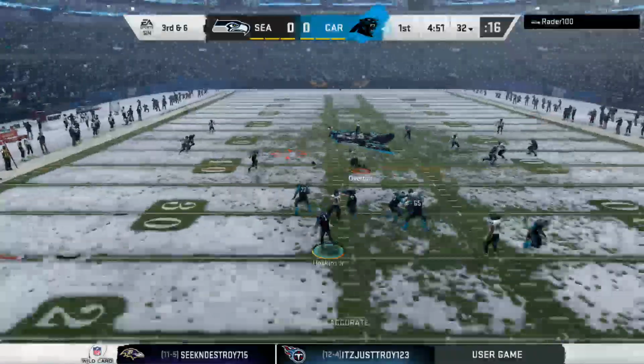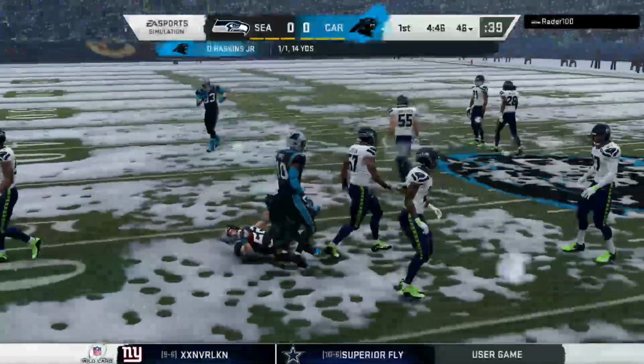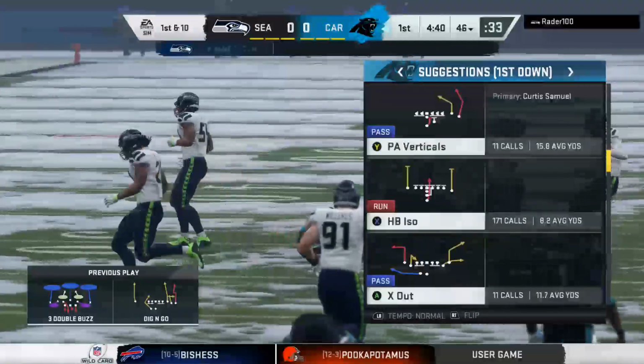Third down, here's Haskins. And he finds a man, it's McCaffrey. And he slips up past the 45 before being tackled. 14 yards, good for a Panther first down.